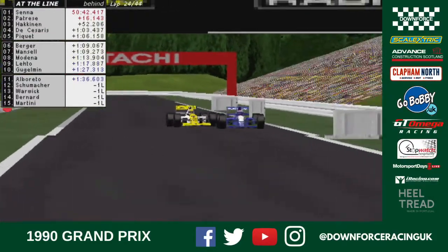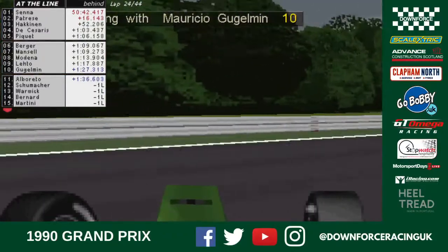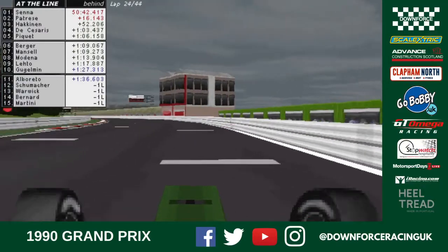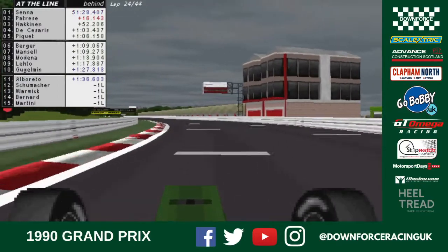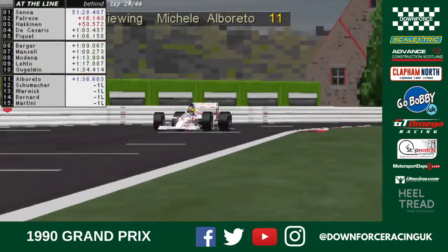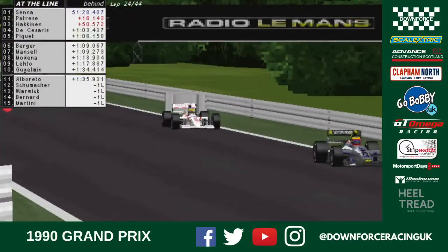Here's Martini on Bernard, but Martini lets Bernard go as Gugelmin loses it out of the final corner. It's a full 360, and he should get that going again before Alboreto comes through. Alboreto in the Arrows is just coming out of the bus stop. There he is. So Gugelmin again, quite fortuitous that he spins the car, but doesn't lose the position.